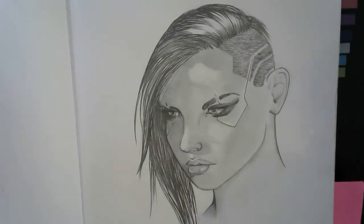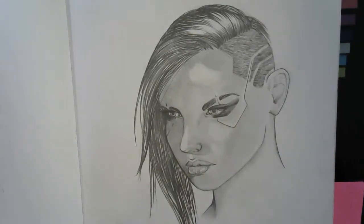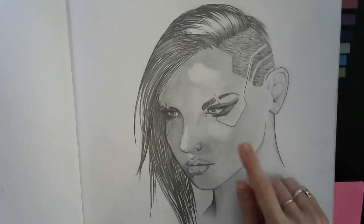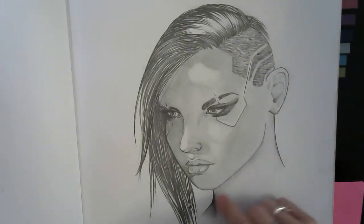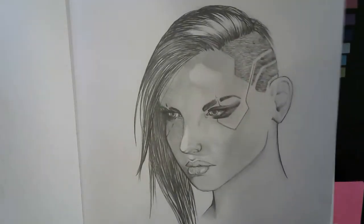This was a portrait that I did kind of for Cyberpunk. Cyberpunk 2077 is a game that I am really looking forward to. So I was playing this in hopes of kind of relieving the anticipation. It came out really good. I'm really happy with it. There's a few things that are off, but overall, I'm not unhappy with this portrait at all.